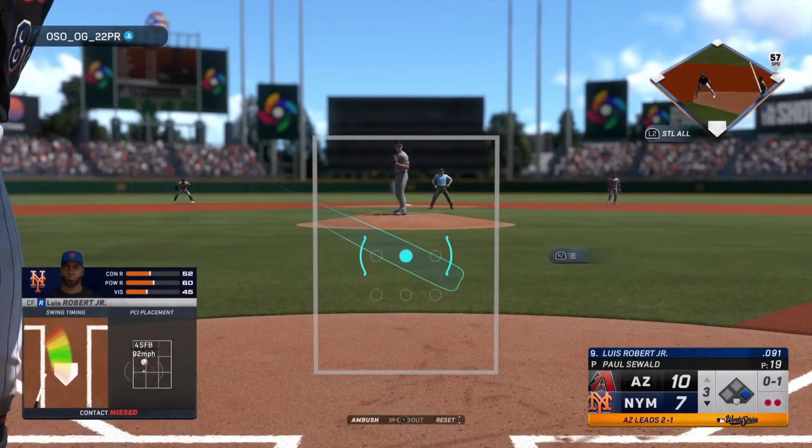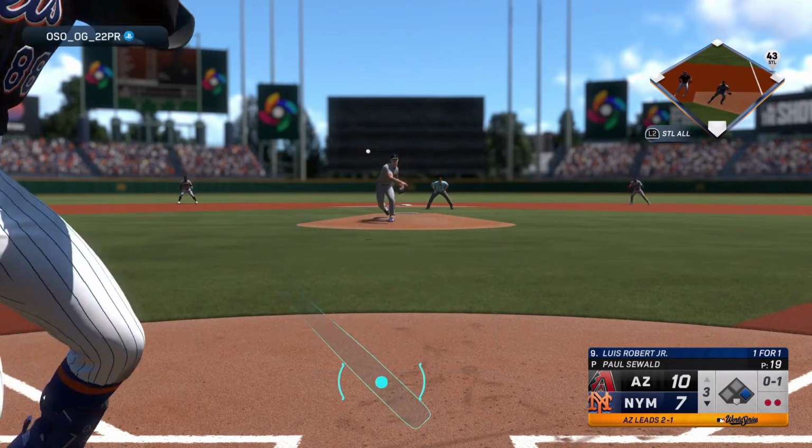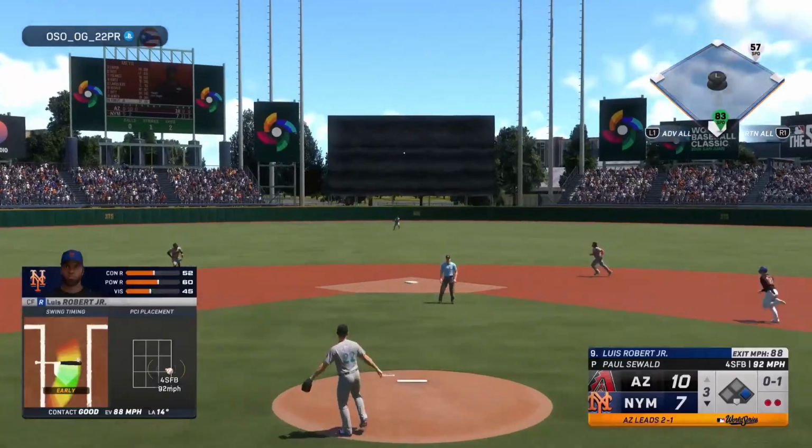Just a bit tardy there. Not sure if he had a hard time picking it up out of the hand or if he was sitting off speed. Base hit, center field.